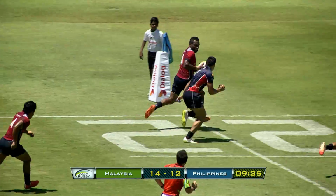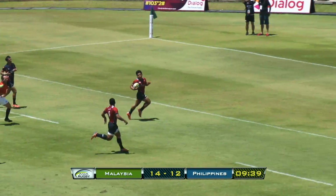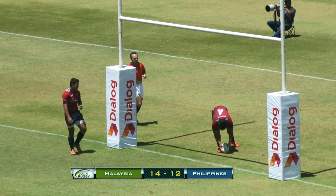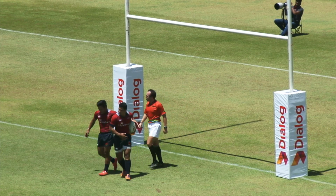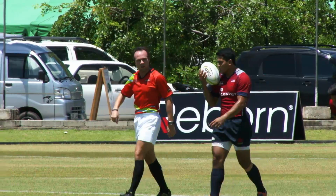Good footwork, and here comes Nakasima. He's again with the offload. He's making the difference, Seru Nakasima. Every time he gets it, he's freeing up the hands. He's breaking the line, and the Philippines are not containing him. And that's a third and important try to the Malaysians.